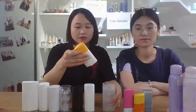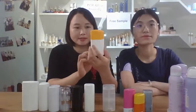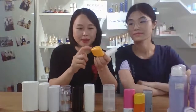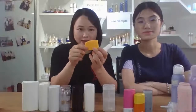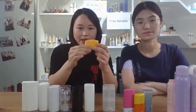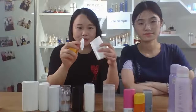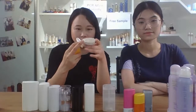This one is 25 grams, and you can see here the cap is not flat. Here is the shorter side than this side. And also with the small cap, you can see the inner side.